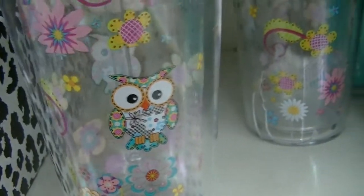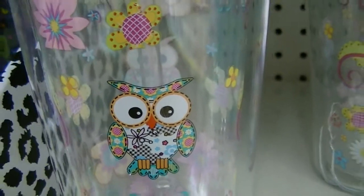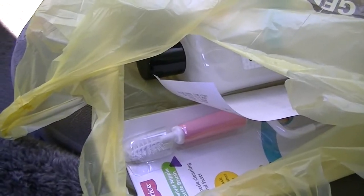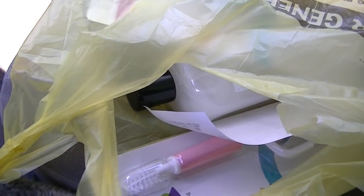What a cute water bottle. For those who love owls. Well, I got what I needed, and I remembered bubble bath. And I got a little something extra. I'll show you when I get home and charge up my camera.